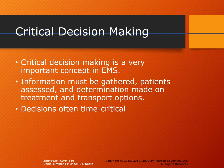Moving forward. As an EMT, critical decision making is vital. We need to be able to gather information, assess our patient, determine where they're going, and by what method, whether it be ground ambulance or a helicopter, or if they're not critical at all and they're able to go by a private vehicle. But we need to make these decisions as rapidly as we can.